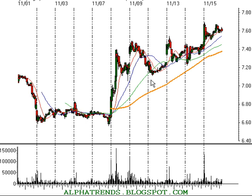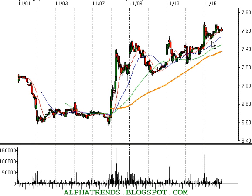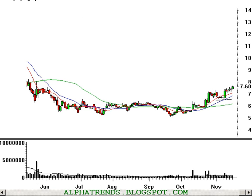Ballard Power, symbol BLDP, we got involved in at $7.40, and our stop had been at 7.33. I think you can raise your stop to 7.48, let's call it. And still looks like it's heading higher.